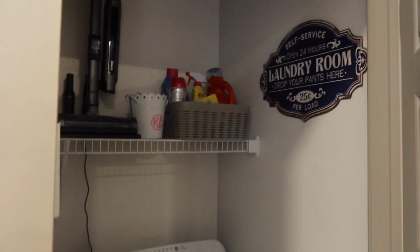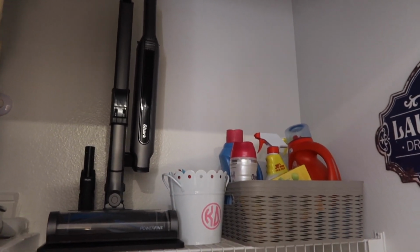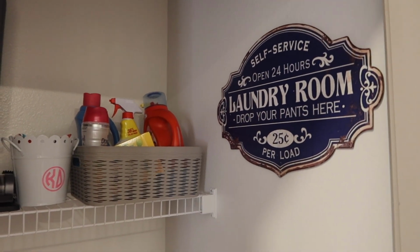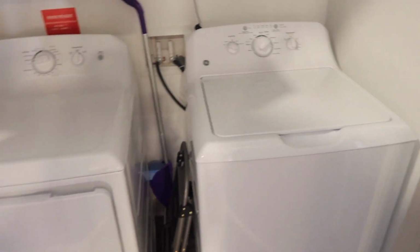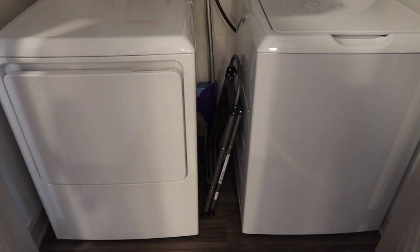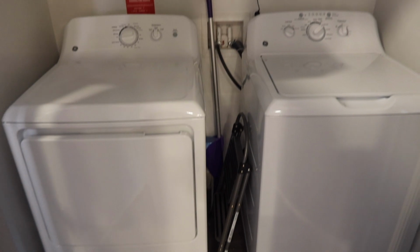Over here we have these double doors, which is our laundry room. So we have our awesome Shark vacuum, our laundry stuff, and this funny sign that Sean brought that he actually had in college, as well as our washer and dryer. So really great spot for those, and actually that is the stepping stool ladder thing that I've been looking for. So glad I did this and found that there.